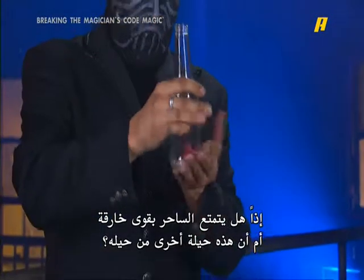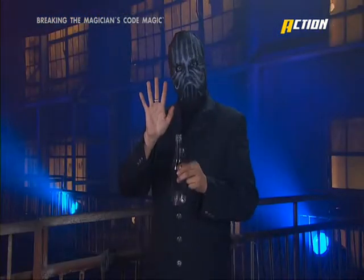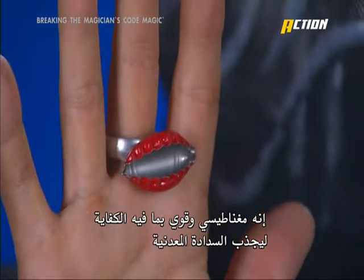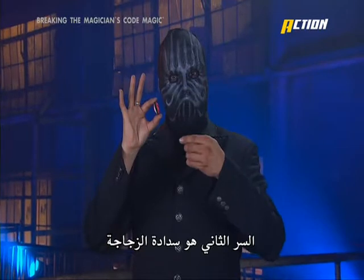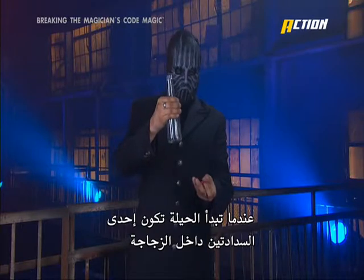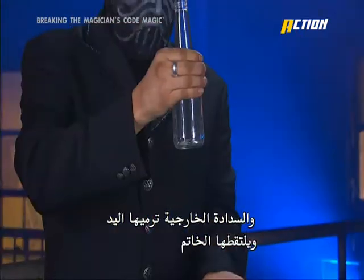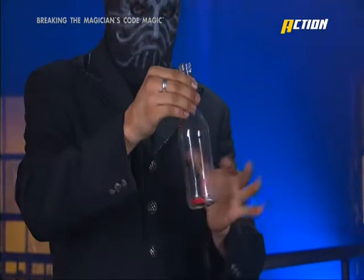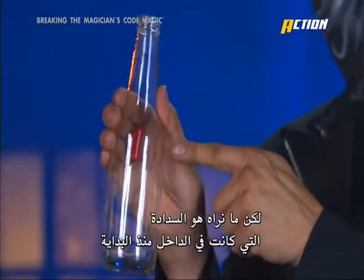So, does the magician have special powers, or is this just another one of his tricks? I think you know the answer. The first secret is in the ring he is wearing. It's magnetic and powerful enough to attract the metal cap. The second secret is the bottle cap, or the fact that he has 2 bottle caps. When the illusion begins, one cap is inside the bottle, held in place by the magnetic ring. The outer cap is tossed up from his hand and caught by the ring, while the cap inside is released. It appears that it has passed through the glass, but we're really seeing the cap that was inside all along.